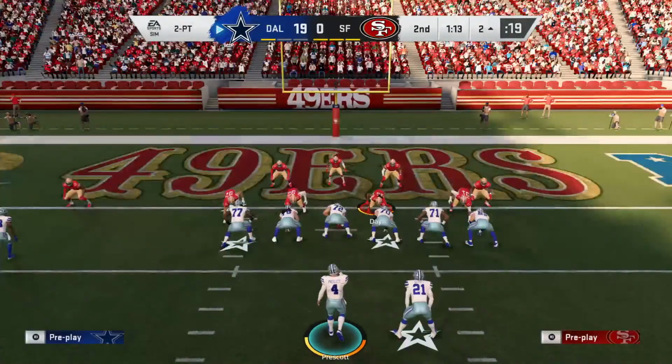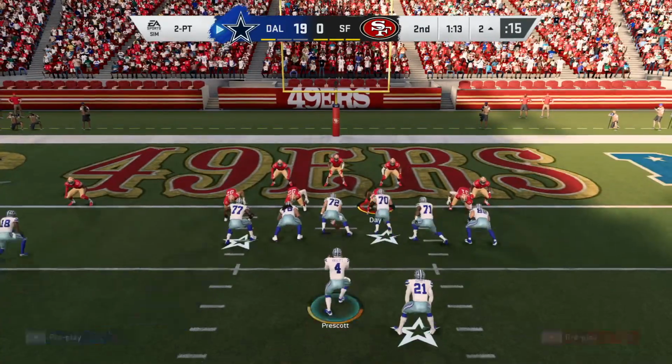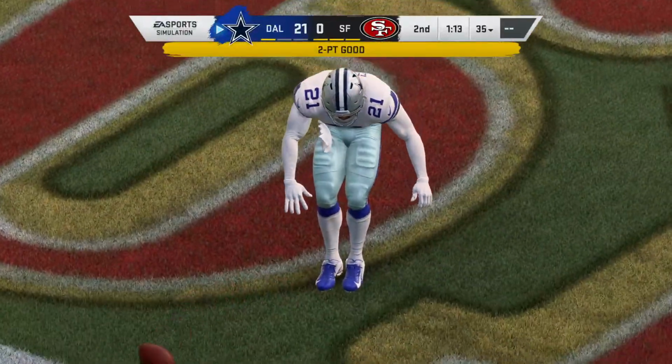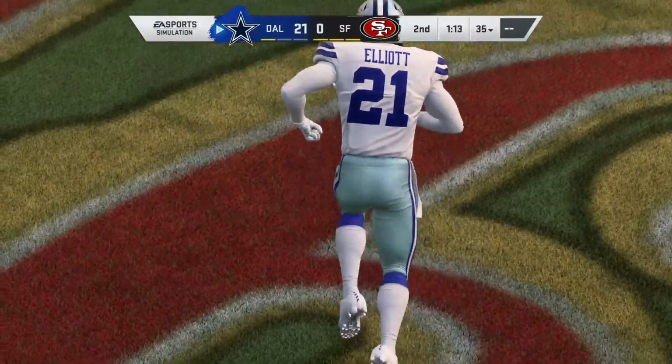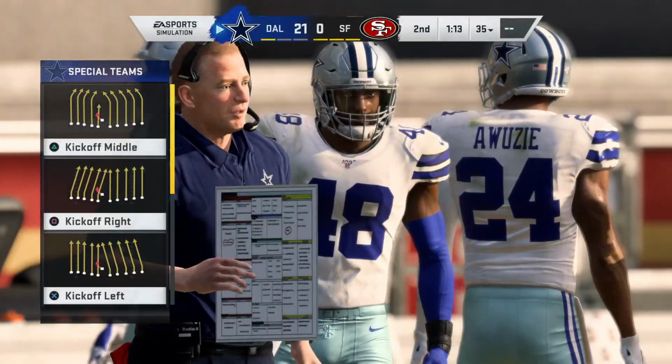And now Jason Garrett electing for his guys to try for 2. They'll let Elliott try and run it in. And he is into the end zone to bump the lead up 2 more. And they're able to ground it in there on the 2-point try.